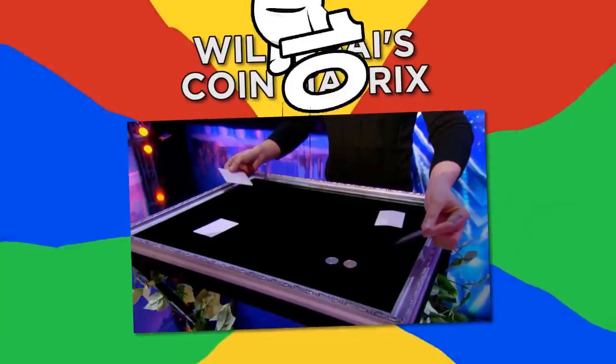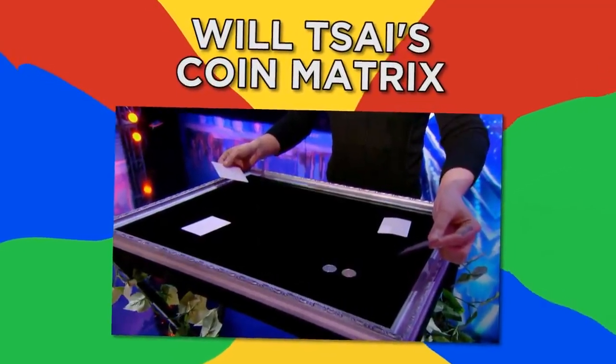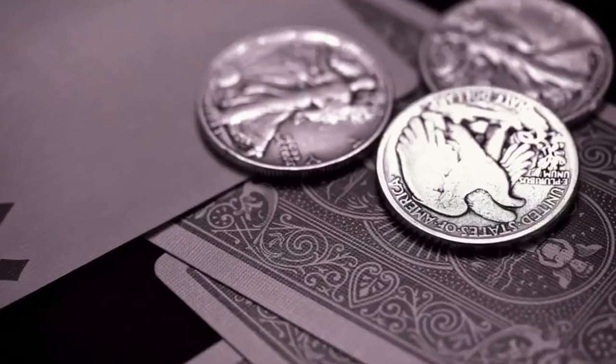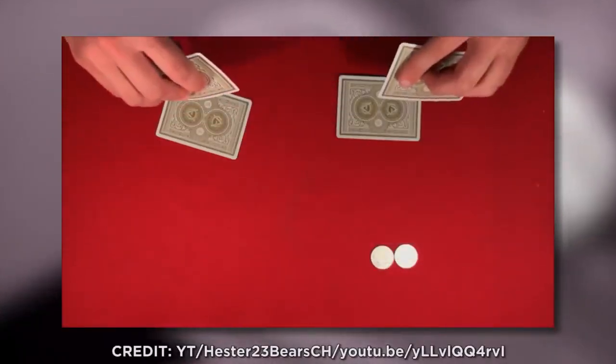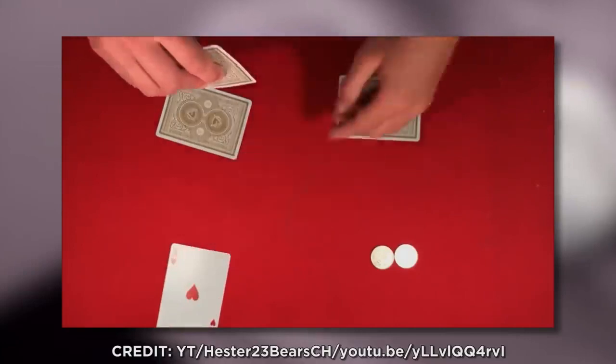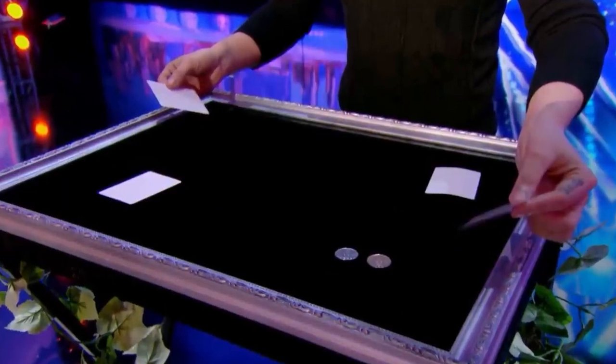Number 10. Will Size Coin Matrix. The coin matrix is a trick every close-up magician knows. Cards cover coins, which teleport one by one. All it takes is dexterity and misdirection. Will Size's trick is similar, but more impressive, and when presented on America's Got Talent, he went viral.